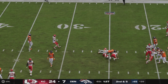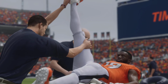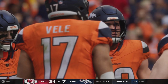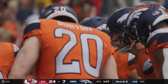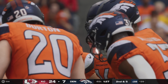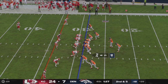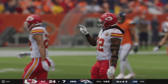Got a man, and he hits him in stride. Now it looks like we've got a Bronco that's banged up on the play. We'll step aside and get a report when we come back to Denver. Now 2nd and 5. Operating from the gun, Nix. Over the middle, and it's incomplete.